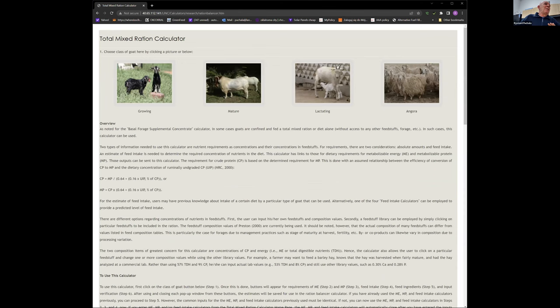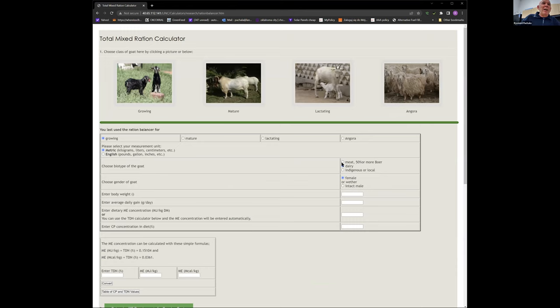In this case, we're going to use growing goats, and that brings up, again, meat. Then we're going to do 20, and then 54 grams. Then our value was 876, I guess, 76 and 9, right? So we can use the calculator with 54. Okay, A was 58. Convert that. And the CP was 9%.